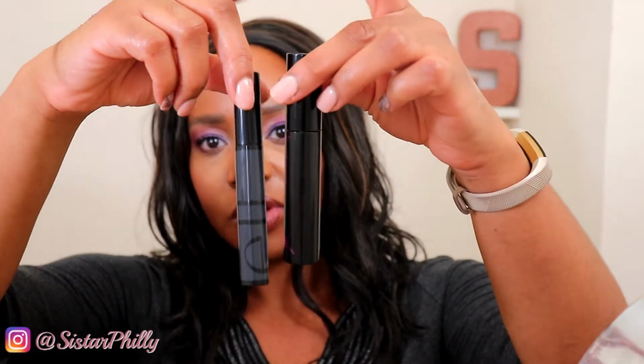I have two mascaras that I've been really liking lately. This one is the Butter London Power Up Mascara. The other one is the e.l.f. Plump It Up Mascara, and I actually feel like this mascara, the e.l.f. one, is almost like a dupe to the Butter London in terms of how they wear on your lashes. So I am wearing the Butter London mascara now.